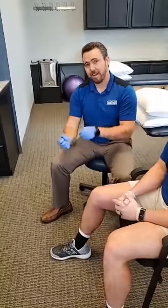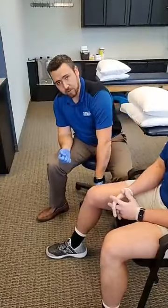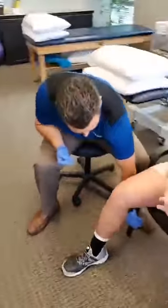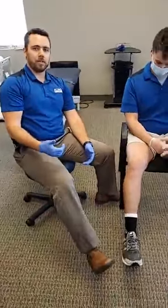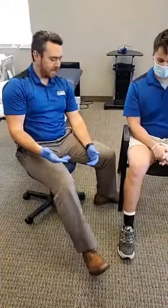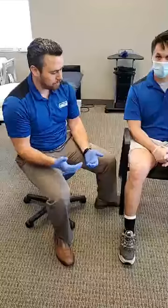You can also tie resistance bands on to the chair itself, so where it's anchored to the bottom and then anchored to your foot, so you have a growing amount of resistance as you're kicking, right? We're not demonstrating that today, but it's just in theory something you can do.